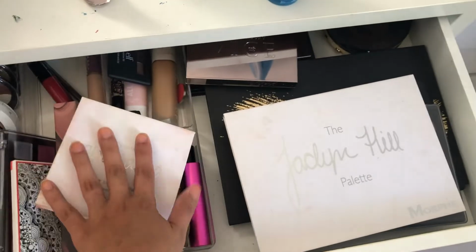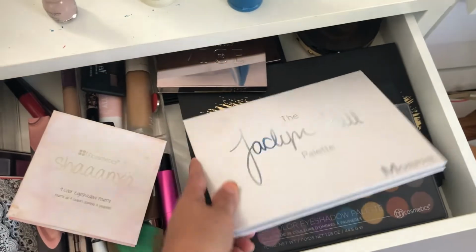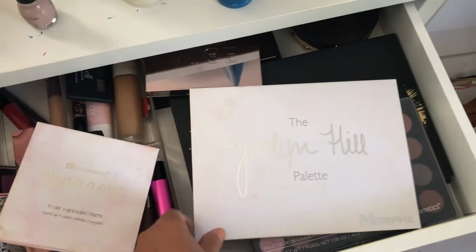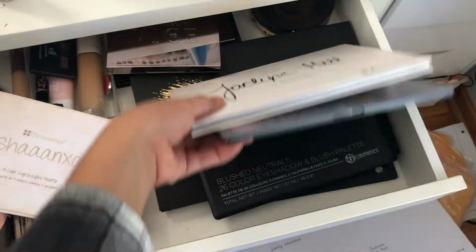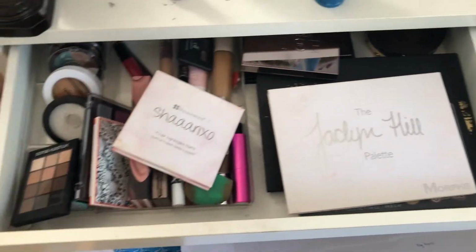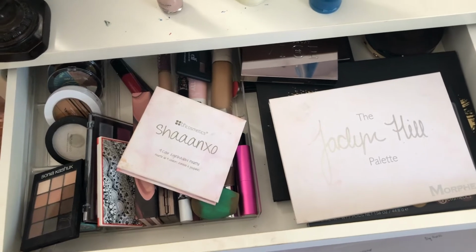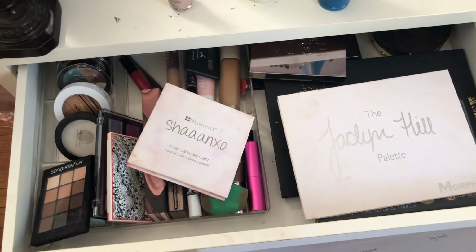Some of my all-time favorite palettes, some of my go-to palettes that I find I can get all kinds of looks out of, and they're really complete. That's where I keep my bigger palettes, you can see. However, I don't really do my makeup down here ever. Maybe someday I will, but for now, I really don't.